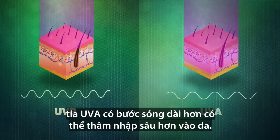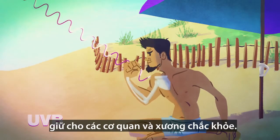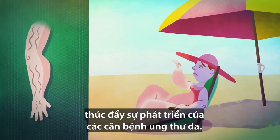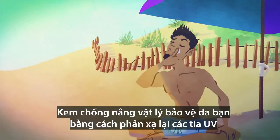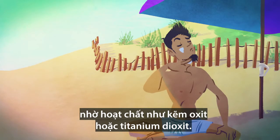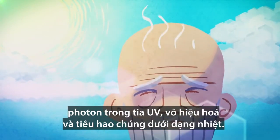layers. UVB, in small amounts, actually helps us make vitamin D, which enables our bodies to build and maintain strong bones. However, prolonged exposure to UVA and UVB can damage DNA, age your skin, and promote the development of potentially deadly skin cancer. Sunscreen protects your skin either physically, by deflecting UV rays with an inorganic blocker like zinc oxide or titanium dioxide, or chemically, by using carbon-based compounds to absorb UV photons that are then harmlessly dissipated as heat.